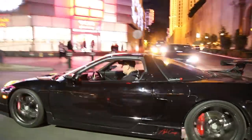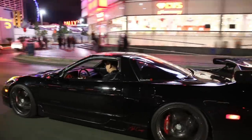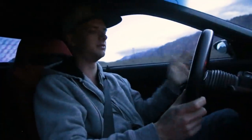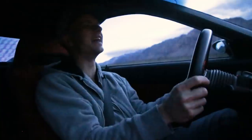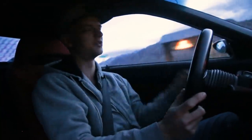So Steve has actually moved down here to Vegas, and we found ourselves down here in Vegas on our way back up to Vancouver from LA. It's a long story, you guys, doesn't really matter. Anyways, the point is we're here now and I'm driving an NSX. This is one of my all-time dream cars.